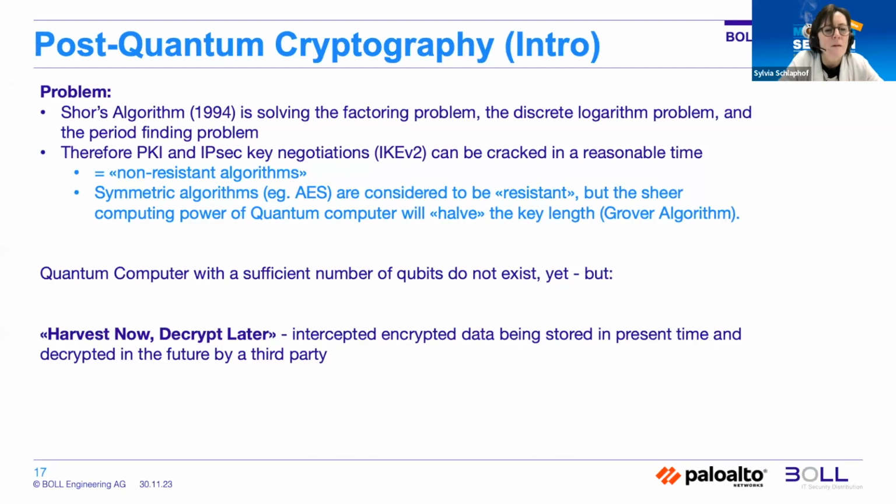Okay, but anyway, a quantum computer that is able to crack IKEv2 or the factoring problem on your certificates does not exist yet. At least we do not know about it. I think the largest quantum computer we know about has 430 qubits, and for doing the factoring problem, we need a quantum computer with, let's say, 2,000 or 3,000 qubits. They do not know exactly right now because it's all theoretical. But if we have such a quantum computer, then the algorithms we are using right now are under attack.